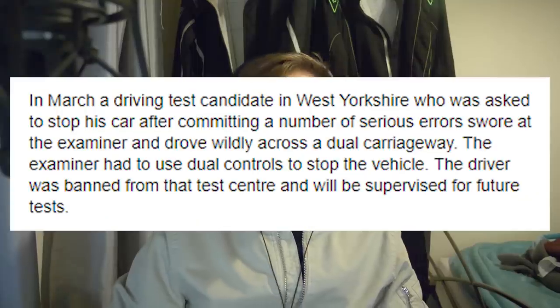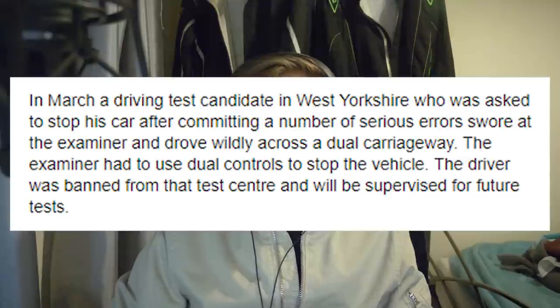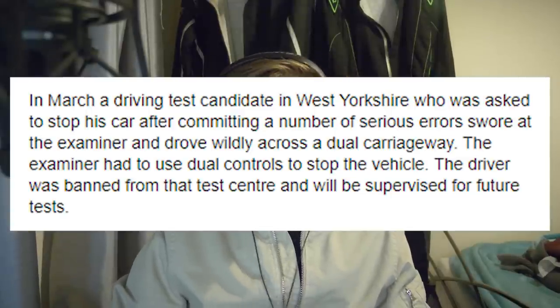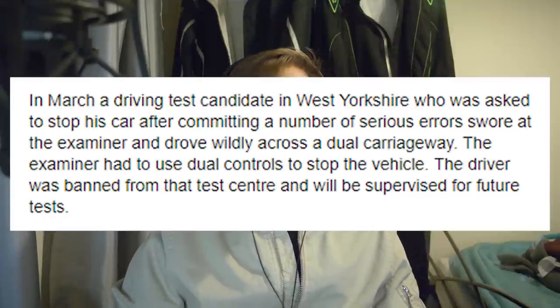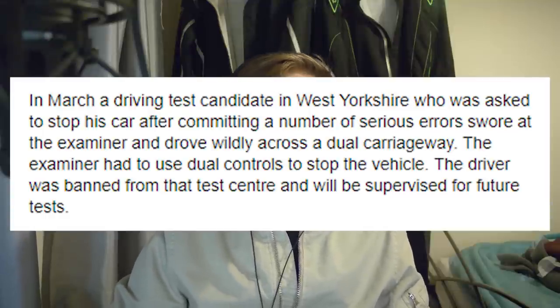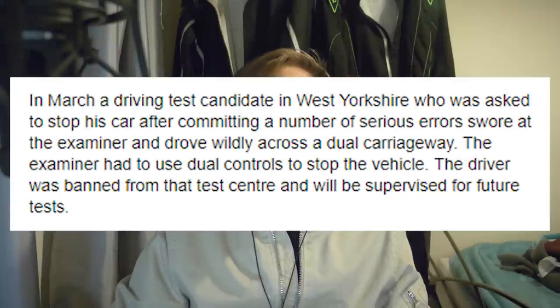Here's an example from Auto Express's website. In March, a driving test candidate in West Yorkshire, who was asked to stop his car after committing a number of serious errors, swore at the examiner and drove wildly across a dual carriageway. The examiner had to use the dual controls to stop the vehicle, and the driver was banned from that test centre.